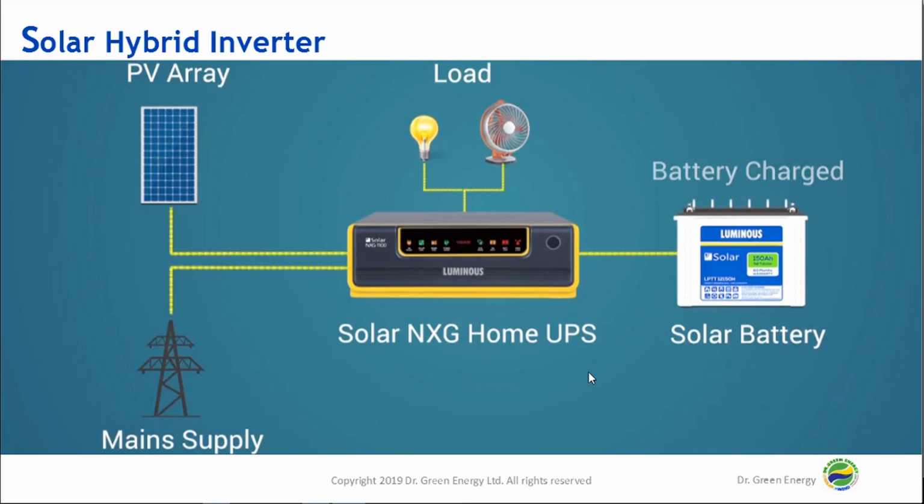So the next slide is the solar hybrid inverter. This is the diagram of it. How does it work? Let's start from the PV array. The light shines on the solar panel, and then it produces electricity, which feeds into the charger inside this inverter, and then stores the energy in the battery. At the same time, if you connect a load to this hybrid inverter, it will help to supply the electricity using solar power. That means this is electricity saving from the grid, so you don't need any electricity from the grid to feed your load.